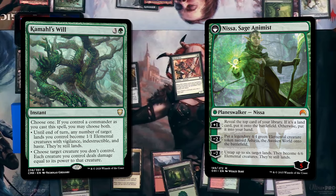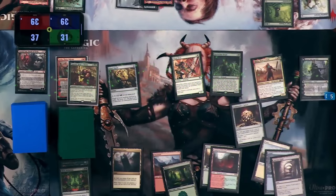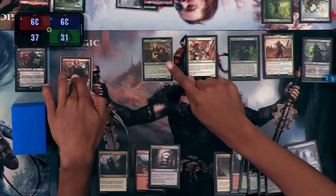Oh, no. Wow. This card is particularly terrifying because of Joe's commander. When you combine those two together, it turns all of his lands into 4/4 trample, vigilance, indestructible, haste creatures. I don't know the exact math, but if he can resolve this spell and have his commander out, we might all just die or be at such a low life total that there's nothing we can do to stop him. And then I'll play Kamahl, Heart of Krosa.